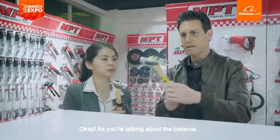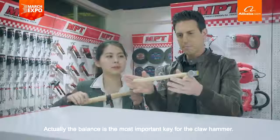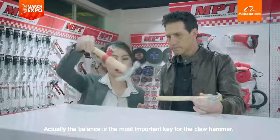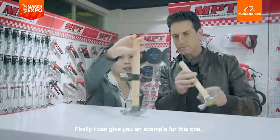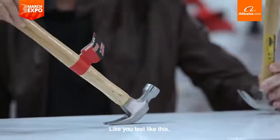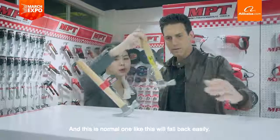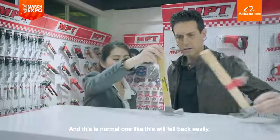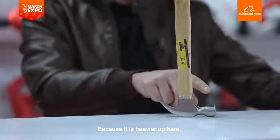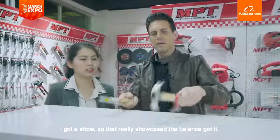So you're talking about the balance. How do you balance it to make sure that it's... Actually, the balance is the most important key for the claw hammer. Firstly, I can give you an example for this one. You test like this. It will not fall back. And this is the normal one. Like this, it will fall back easily, because it's heavier up here. I got it. So that really showcases the balance of it.